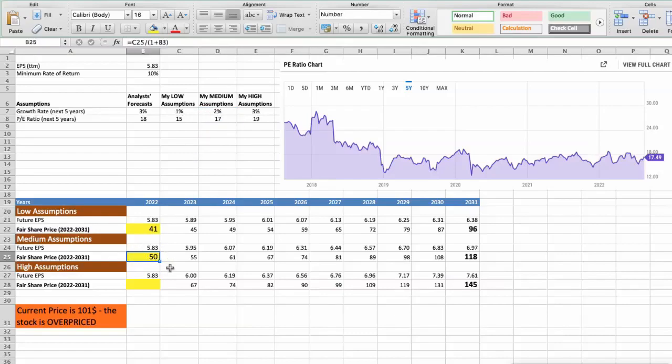Third scenario. Philip Morris will have high performance in next 5 years, and we will use the following parameters in our calculation. Future growth rate would be high, 3%. Future PE would be high, 19. In this case, the fair value of the stock today would be $61. As you can see, today the stock is overvalued, $101, even if we expect the company's high performance in future.